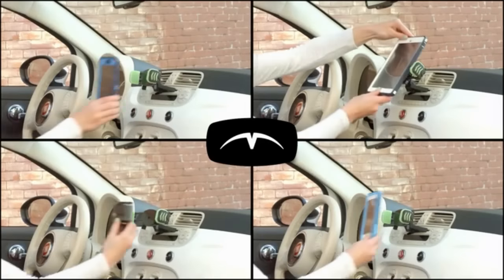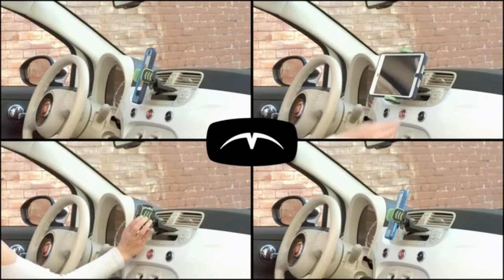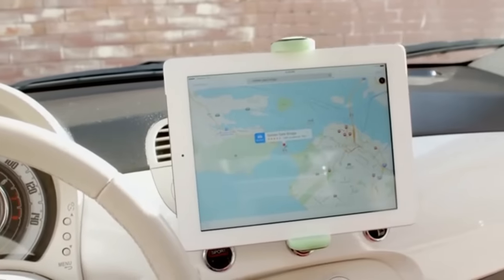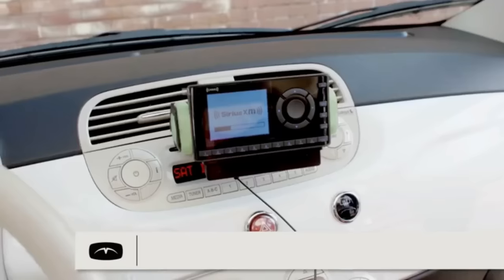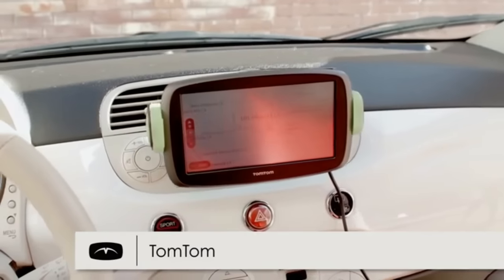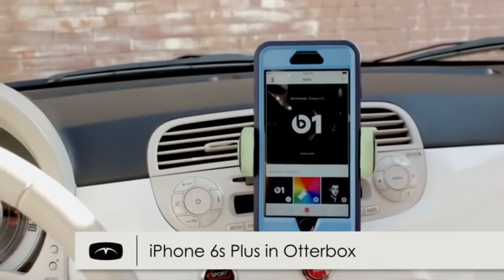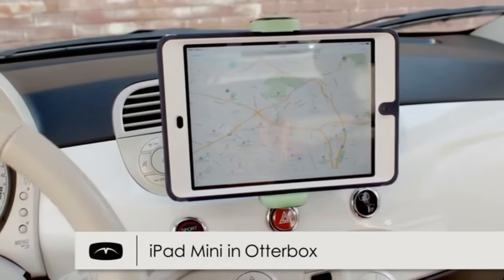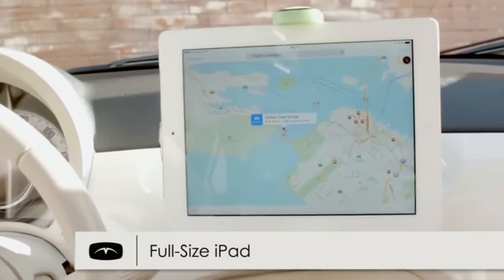What makes the Mount Tech Grip Plus truly unique is its ability to hold a device as narrow as a first-generation iPhone all the way up to the width of a full-size iPad. No other grip mount on the market can accommodate this range in such a compact body. Take a look at what it can hold. GoPro Hero Camera, XM Sirius Radio, Garmin Nuvi GPS, TomTom GPS, iPhone 6S in a LifeProof case, iPhone 6S Plus in an OtterBox case, iPad Mini in an OtterBox case, a full-size iPad, and almost any handheld device in between.